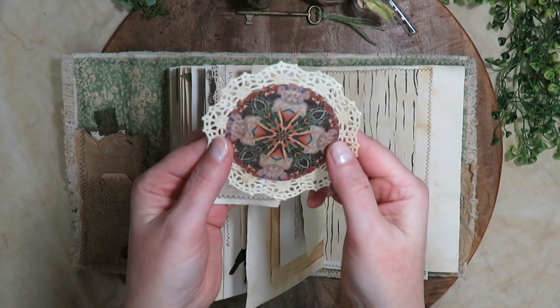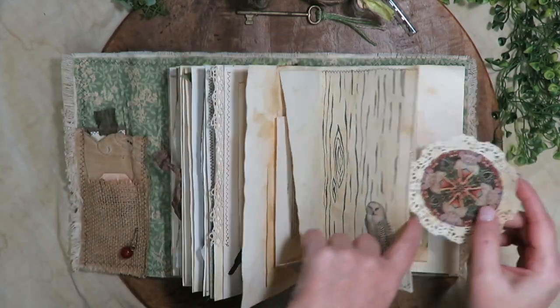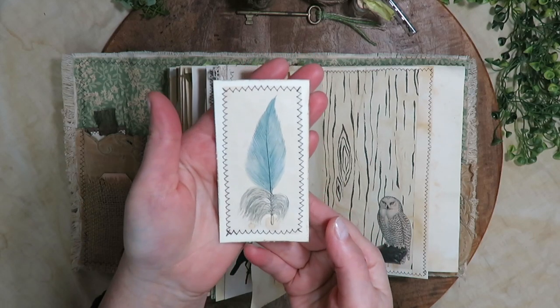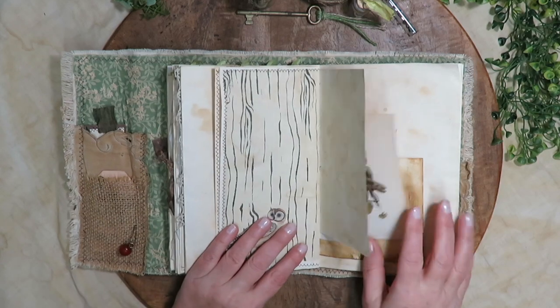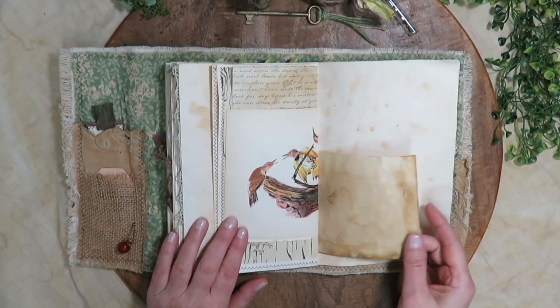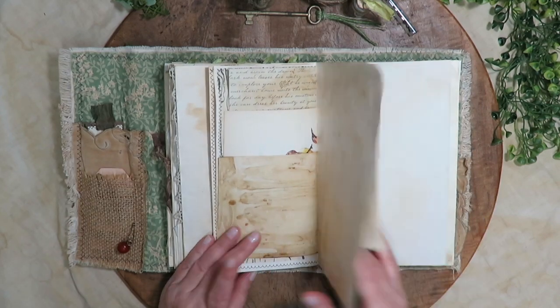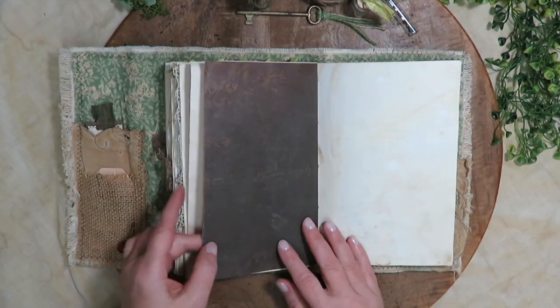So I just put it onto a little doily. So you could use it to embellish or you could journal on the back of it. And a feather, again, on that heavy artist paper. And more room to tuck stuff in. I just love the grungy tea-dyed look of this one. Botanical page.